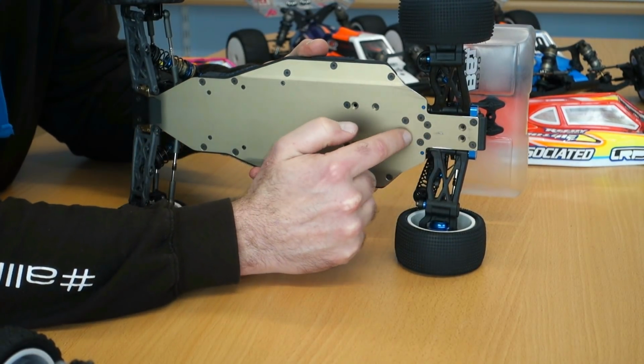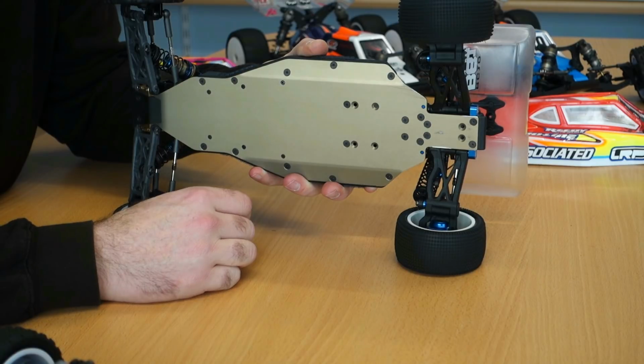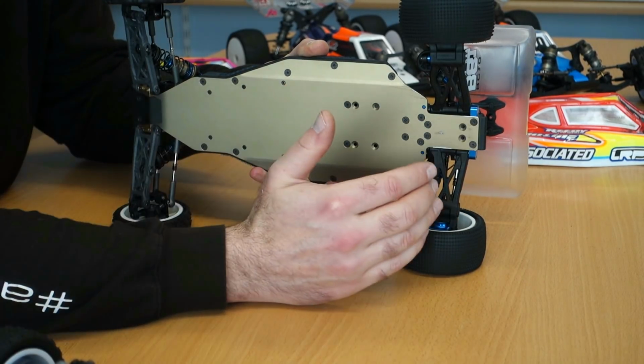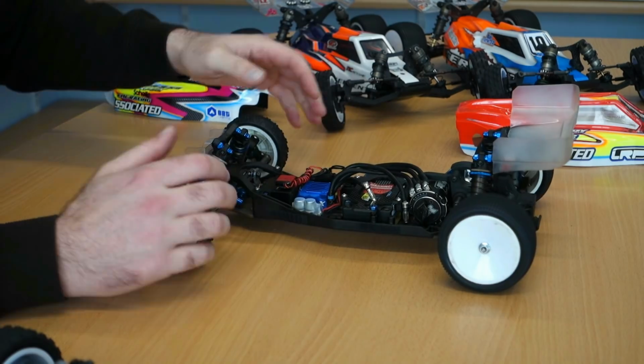So you can have the old gearbox on this chassis, which is obviously a bit shorter. It will bring the motor a little bit further forwards in relative terms to the length of the chassis. But yeah, that's quite an interchangeable bit of kit, really.